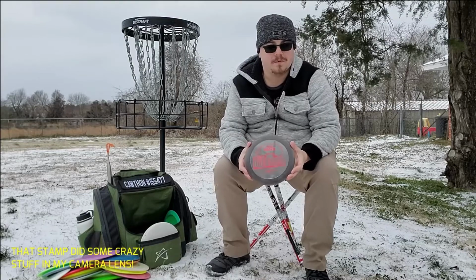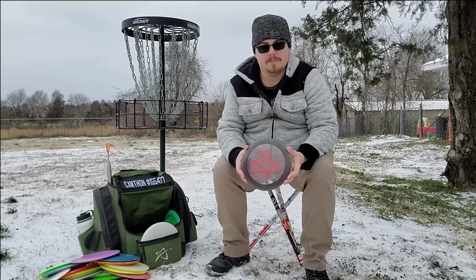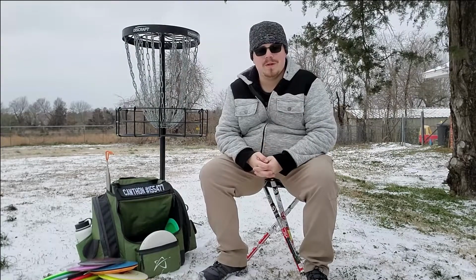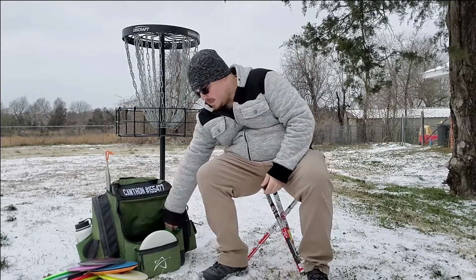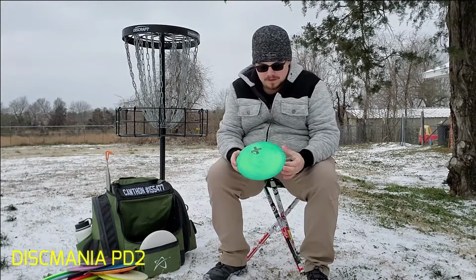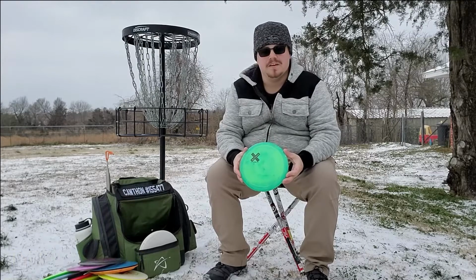This is the disc that I'm reaching to when I need absolute maximum distance and I don't need it to dump out and I need that stability. And for my big headwind disc, if I need to know that I've got something that I can trust in the headwind, I'm reaching for my Swirly S-Line PD2. This is, I believe, a Skyrider misprint. I absolutely love this disc.